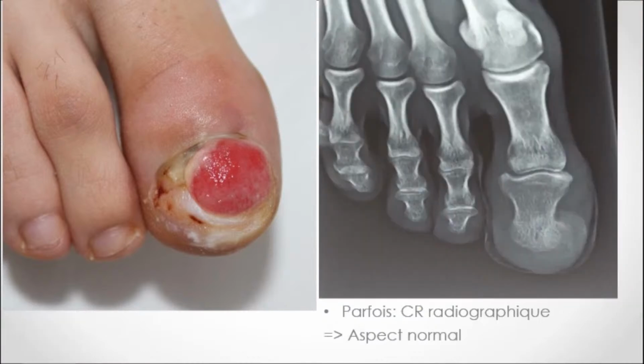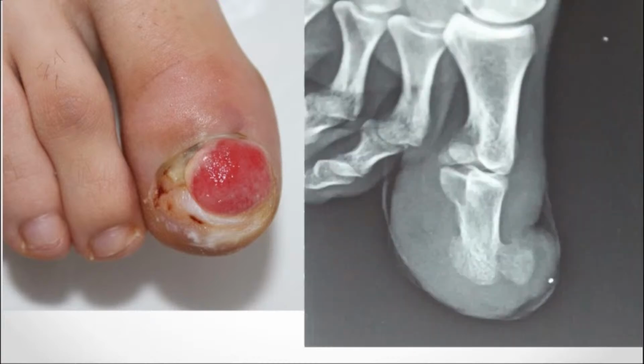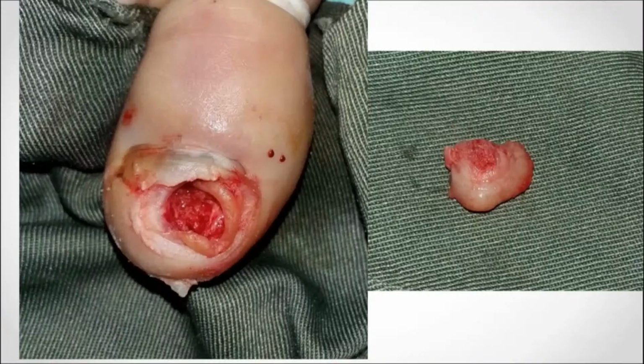And here is the X-ray of this patient. Sometimes you have a report that says the X-ray was normal, and of course, it is not normal. Here you see that there is something. The incidence of the X-ray is very important, because in the three-quarter incidence you have this quite beautiful image, very suggestive of the diagnosis. So here it is clearly a case of exostosis.